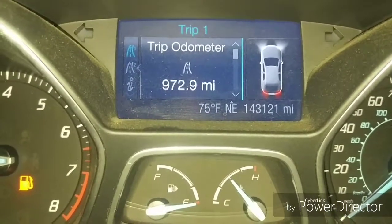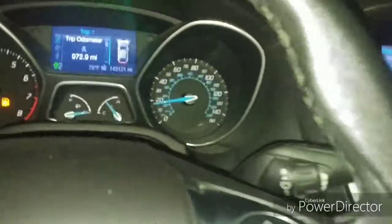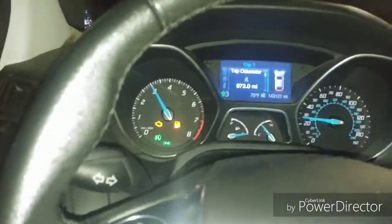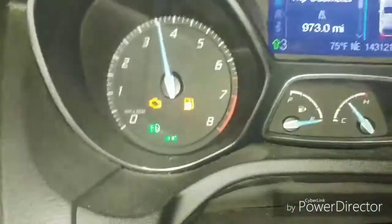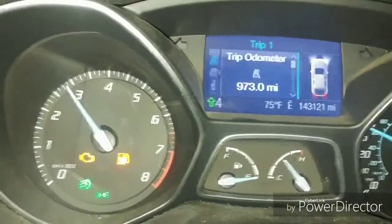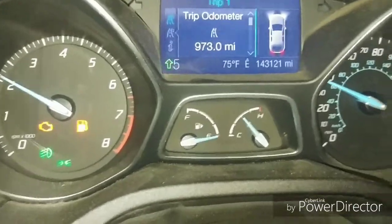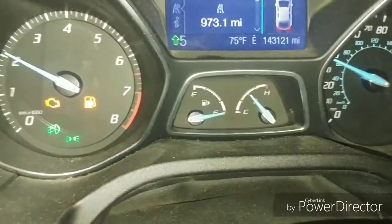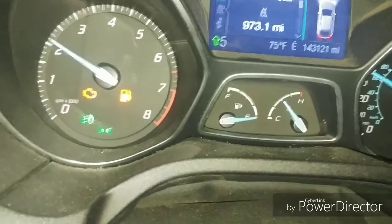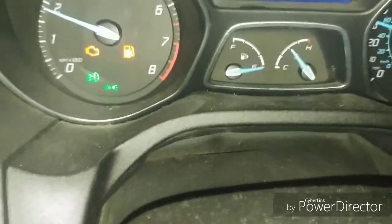But the point is, I made it from Champaign, Illinois, all the way to Jacksonville, Florida. I'm on the corner of Normandy and Lane, to be a little more precise. And I did it on 2 tanks of fuel. So in the morning I'm going to fill the tank up to find out more precisely how much gas I used, and then I'll crunch the numbers and make a short video to summarize what happened on this trip.